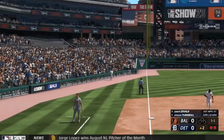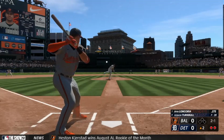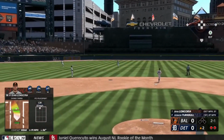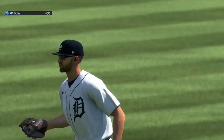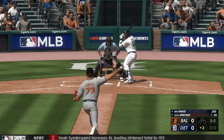So 2 down now here in the second inning, as up comes Evan Longoria, batting .275, and Longoria pops this one up. Green coming all the way in, and he's going to make the catch there for the final out in the second. 1, 2, 3 go the Orioles, as up comes the catcher and some outfielders.